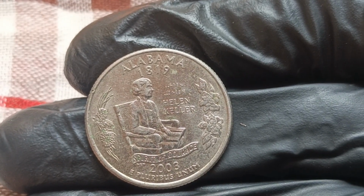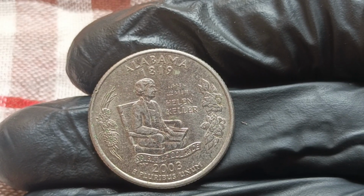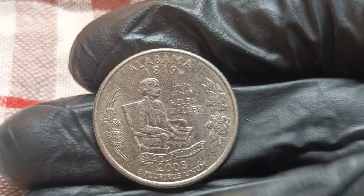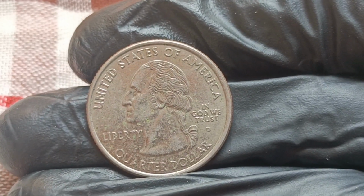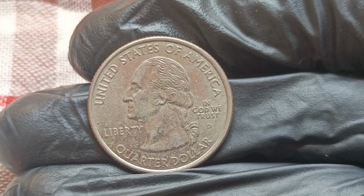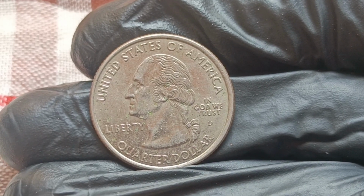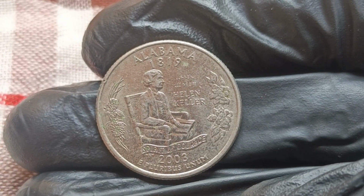Perhaps the biggest reason modern quarters become valuable is the discovery of mint errors. During production, mistakes occasionally occur that create unusual and collectible coins. These include doubled dies, off-center strikes, die cracks, clipped planchets, broad strikes, missing clad layers, and other minting errors. Genuine error coins are always in demand because they are far scarcer than normal circulation strikes.